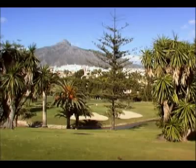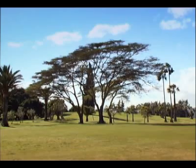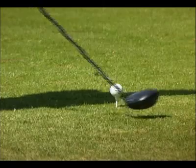By now you will have a really good insight into some of the fantastic facilities the Royal Las Brisas Golf Club can offer you, and we very much look forward to welcoming you to this exclusive club soon.